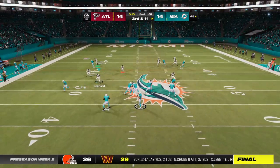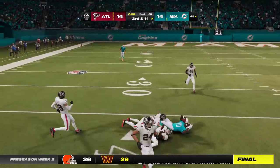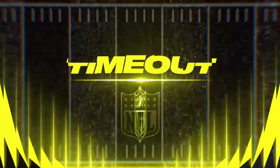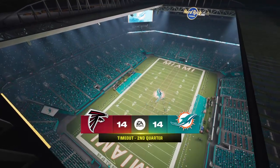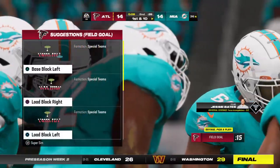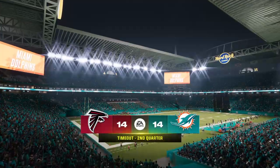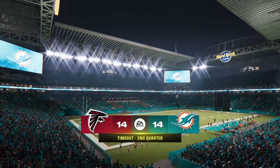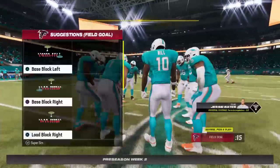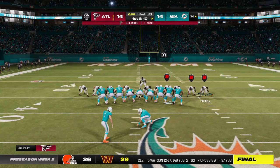Throwing is Tagovailoa on 3rd down here. Able to find the open man. That's complete. And offensively, they'll take the timeout with 6 seconds left in the second quarter. So even though it's first down, here's the field goal unit on now to try to get 3 before halftime. And now we'll get a late timeout as it comes in the waning moments of quarter number 2.